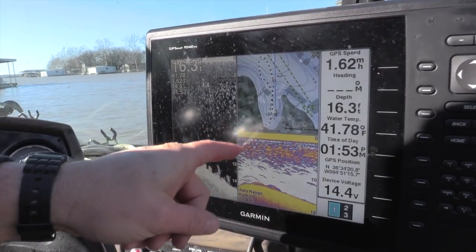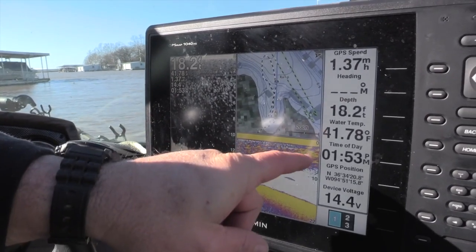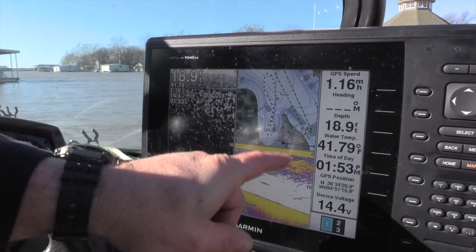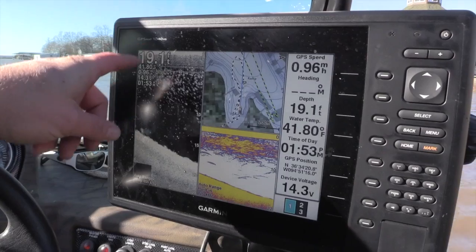Here we are on the color sonar, and here we are on the Garmin down view. See, when you see these big bright clouds right here, that's where your shad are the thickest, and that's where I'm going to throw the net. Try to get them right up on top of that.